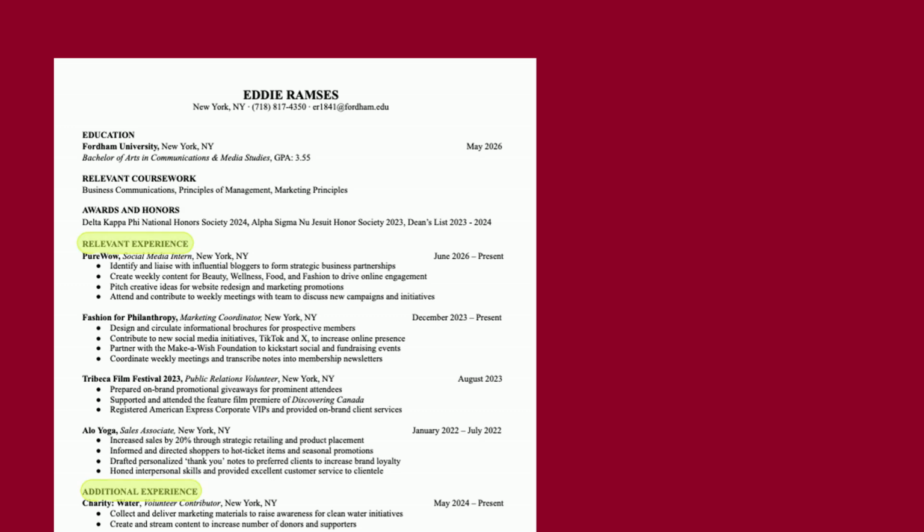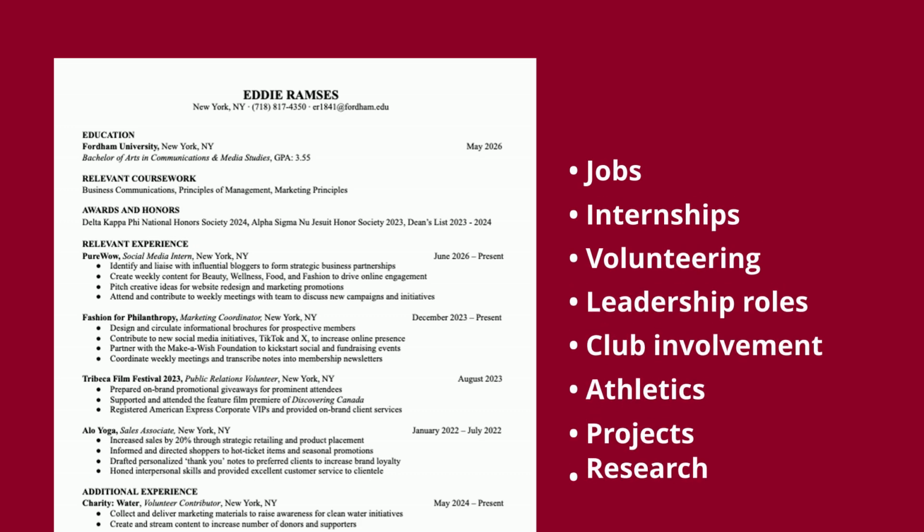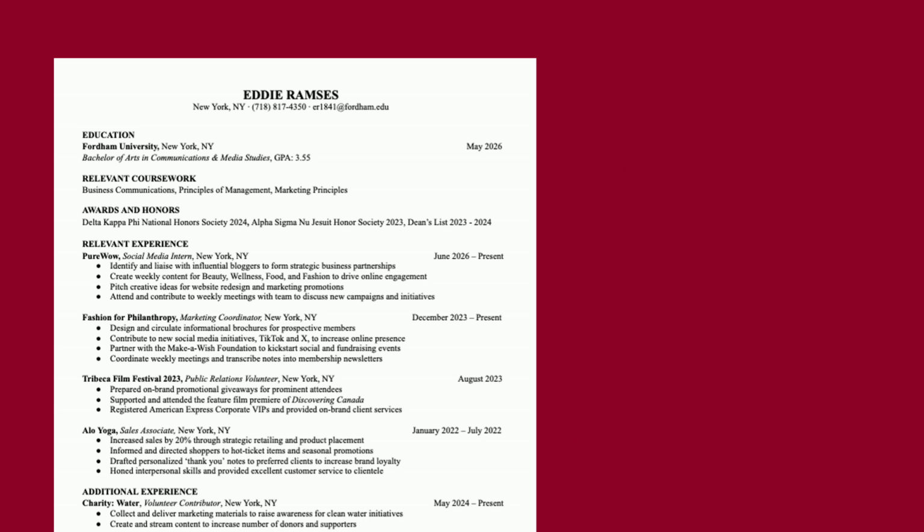Next up is your experience section. This is where you can include details on jobs, internships, volunteering, leadership roles, club involvement, athletics, projects, and research. The experience section can also be broken down into more specialized categories, which is what we'll be doing here. We'll name our first section Relevant Experience, and our second section Additional Experience, though there are many other options depending on your interests and what you want to highlight.